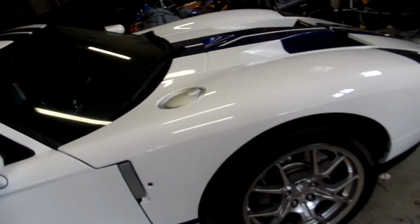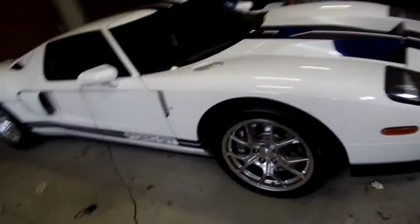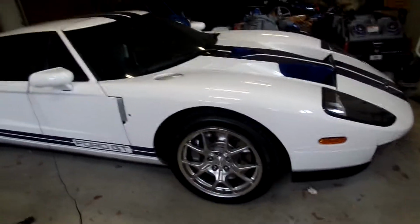Now here's the deal. The Ford GT maintenance, right? Doesn't break, apparently. Let's find out about maintenance. That has to be crazy with something that looks like this. No. Maintenance on this, well, an oil change is $150 a year.